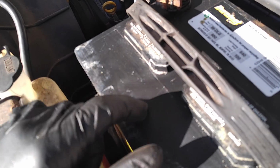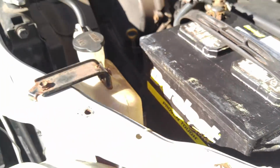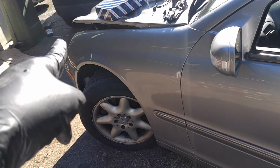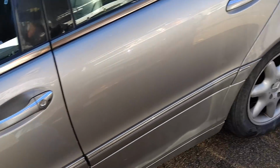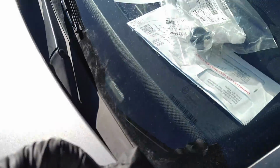I've got a 3-year-old battery in it. I don't know where the original battery went, but this is a 3-year-old battery. It's got that date code sticker on it. I'm going to crank this baby up. I'm going to move this thing. So I figured I'd make a video so you could see this thing smoke. If it had a modulator valve, I'd say it's sucking in automatic transmission fluid.